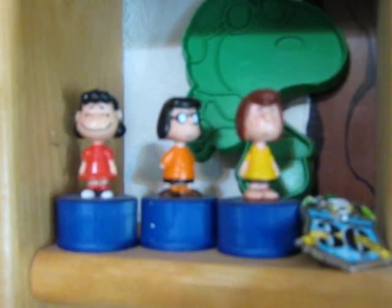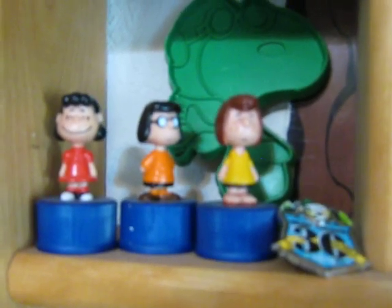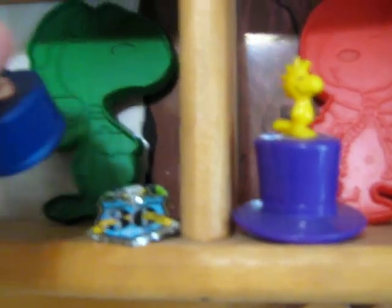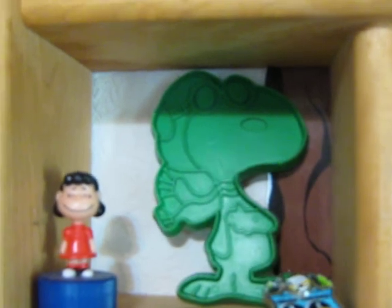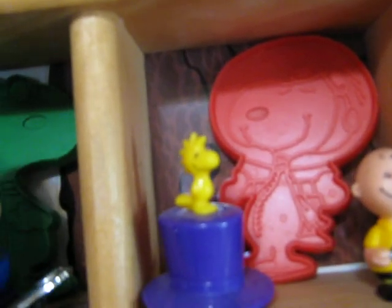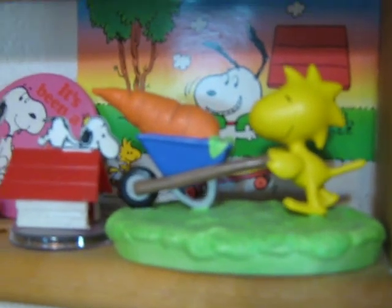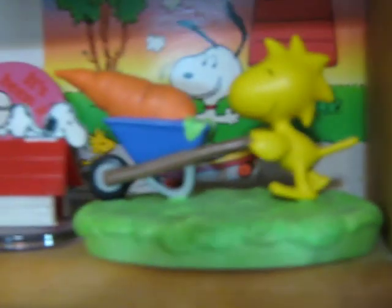I have a ton of some Christmas ones that you probably saw in my Christmas vid. I can't remember if that was in there or not. And there's Snoopy in his World War II outfit cookie press. Let's see. There's a Hallmark Woodstock doing a little gardening.